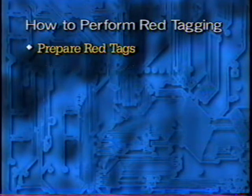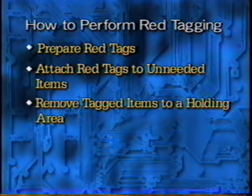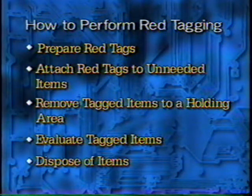There are 5 steps in the red tag technique. Prepare red tags. Attach red tags to unneeded items. Remove red tagged items to a temporary holding area. Evaluate red tagged items and decide what to do with them. Dispose of the items.